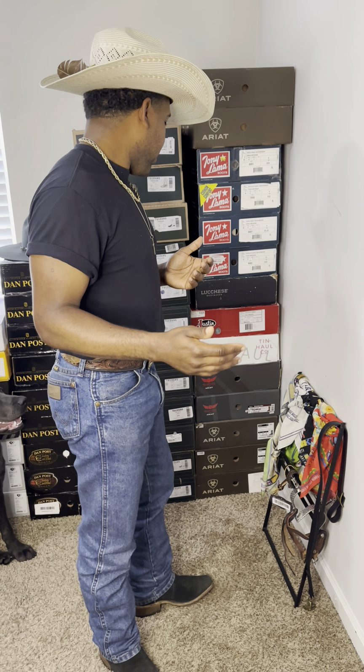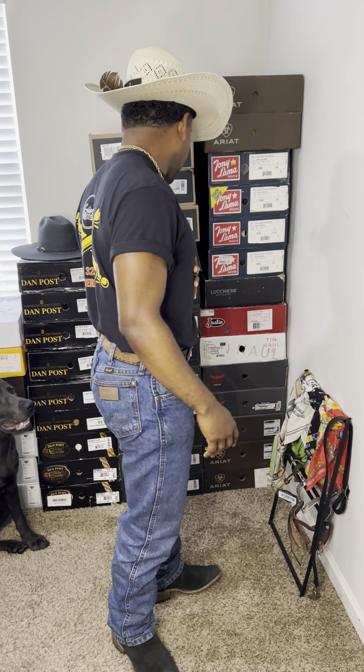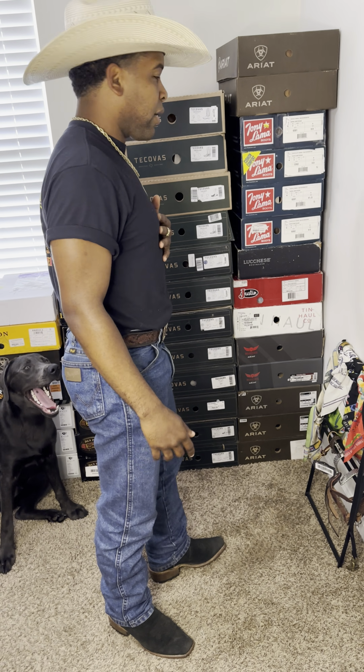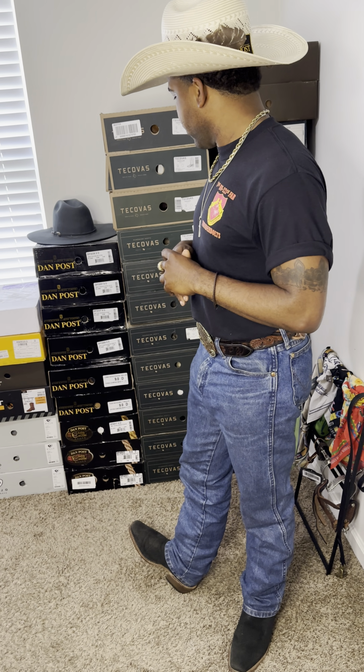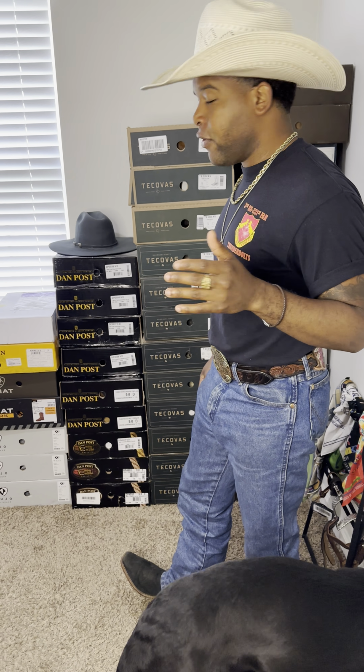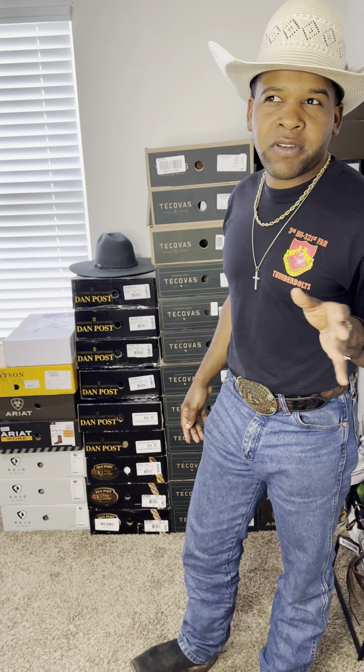So I've been wearing boots my whole life. I mean, not my whole life, but once I started trading horses and getting into riding and stuff like that, I started to add a little bit more to my collection. So yeah, about half of these are some that I had before I even joined the Army, which was in 2015. And then a lot of these I had while I was in high school.